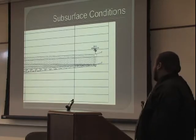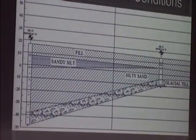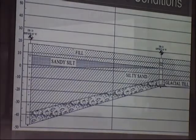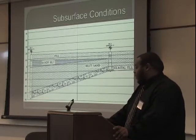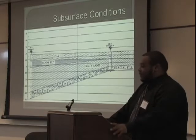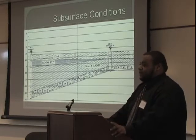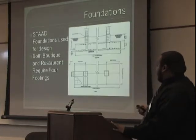Here is the north section of the cross section. As you can see, there's a substantial amount of fill on top, some sandy silt, silty clay, and glacial till outwash on the bottom. In our analysis of the foundation design, I would recommend that we excavate that fill and go up to the elevation that we need, which is 17 feet, and replace it with a good material that's well drained and can support the foundation design.